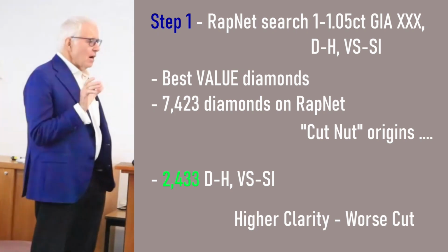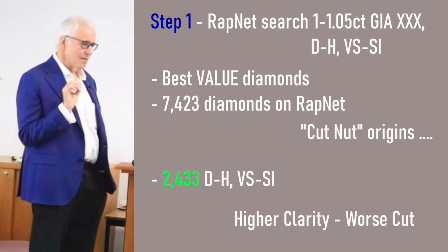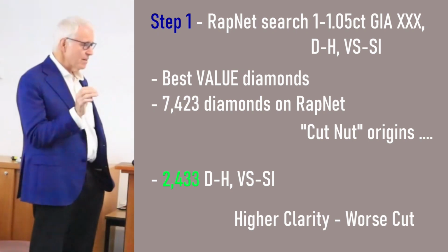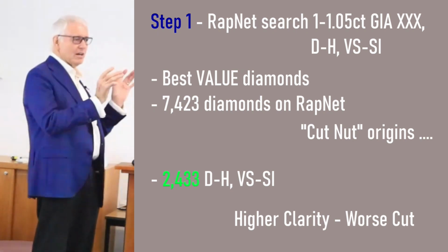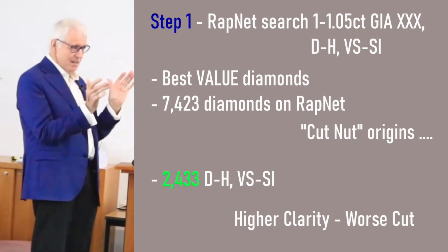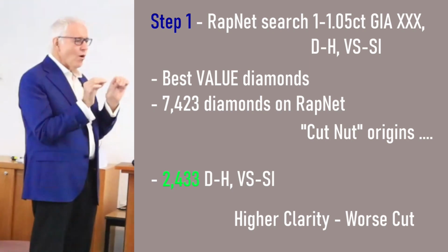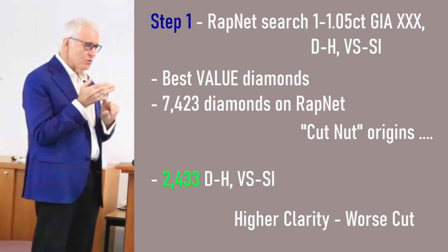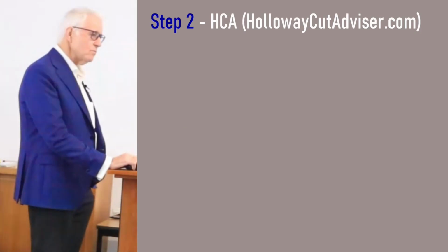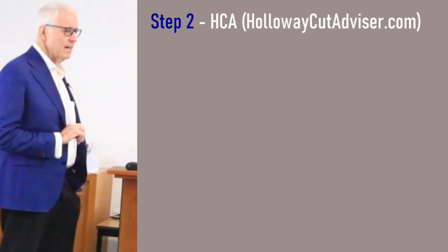When you're trying to make a higher clarity diamond, you have to avoid very often more inclusions. And in so doing, you're actually having to play around with the symmetry to still get this XXX from the GIA's grading system. So they're always pushing the boundaries, especially on symmetry with higher clarity diamonds. Using one of my inventions from 2001, which I patented in the USA, which is called HCA.